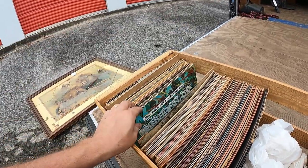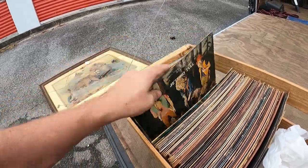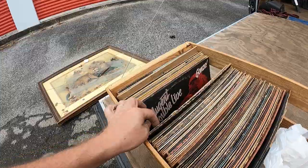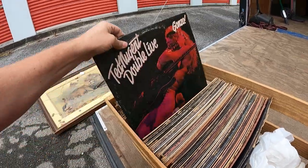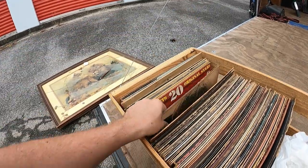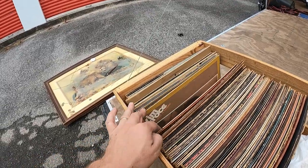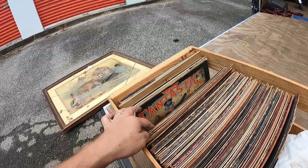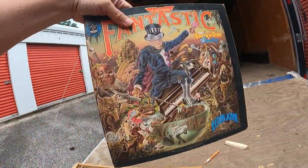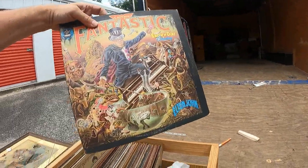Carney, Leon Russell. Power Glide. Jethro Tull. We got the Rolling Stones. More Hot Rocks. Fleetwood Mac. Here's another Ted Nugent, Double Live. Aerosmith, Toys in the Attic. That's a good one. John Denver. Eric Clapton. Bob Dylan. Billy Joel. Captain Fantastic. Look at this thing. Elton John. I've never seen this one before. Wow. That's awesome right there. I bet that's some early stuff right there. Look at that, Ann. Oh, man.